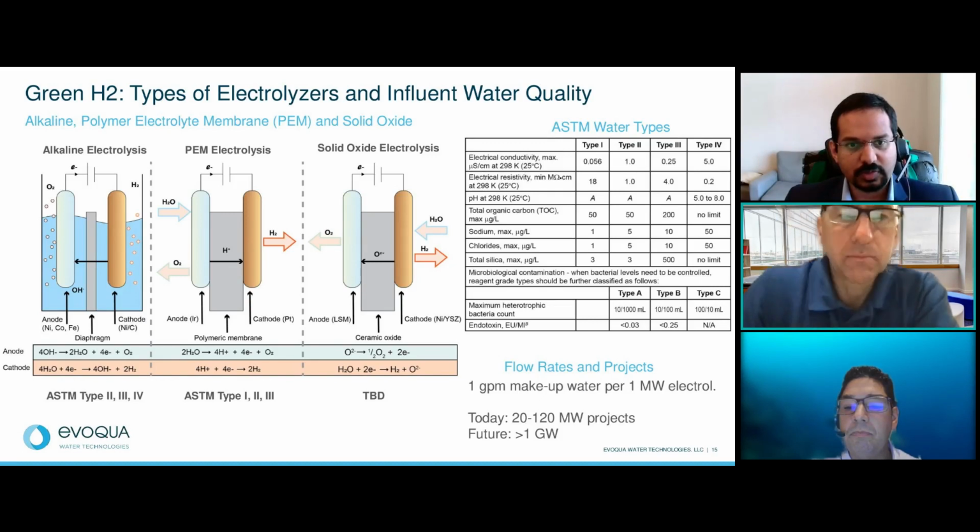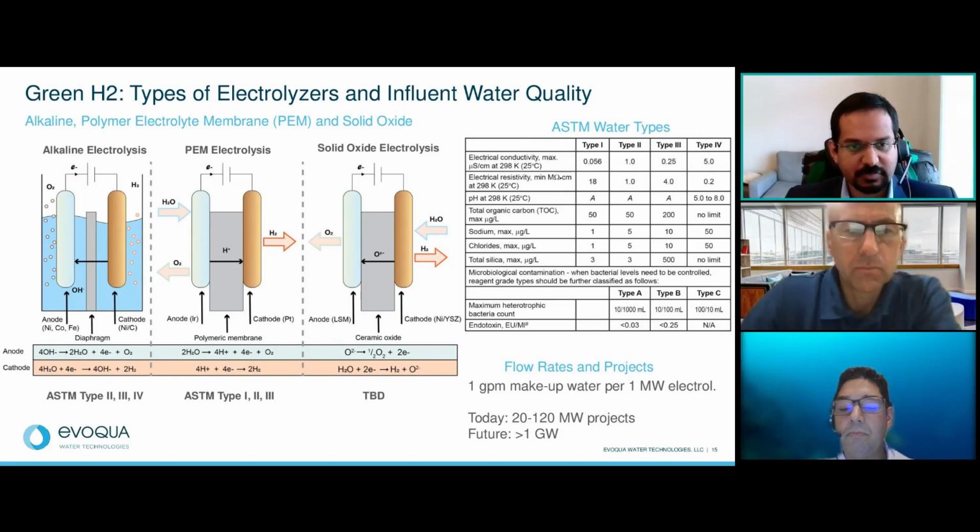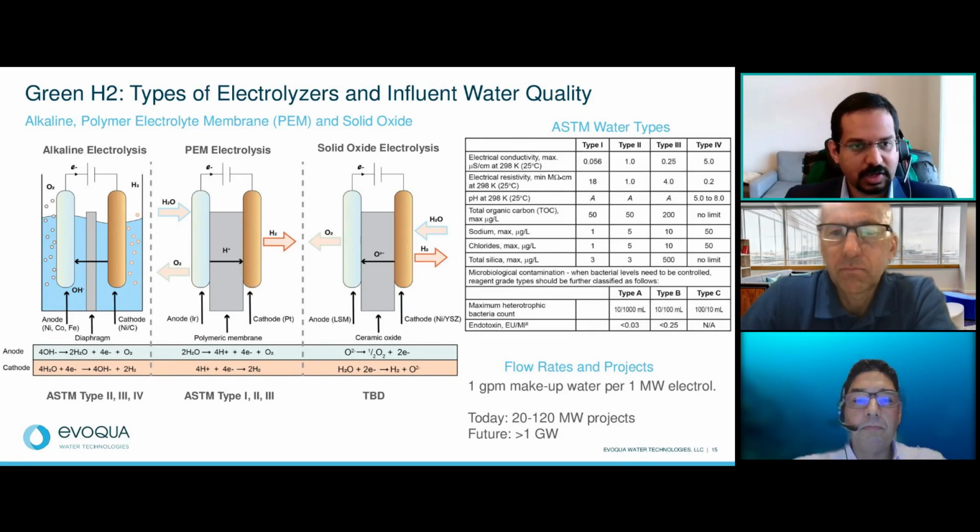Yeah, so the different manufacturers have slightly different ways they're doing these processes. So even within technology groups, we've seen slight differences. But broadly, the difference is mostly based on the type of technology. So alkaline, just because of the nature of how it works, has a lesser chance of biofouling. It's more of a purity aspect of how pure of hydrogen you want to produce that dictates some of that.